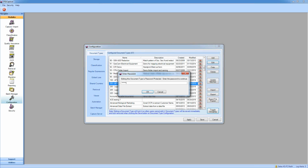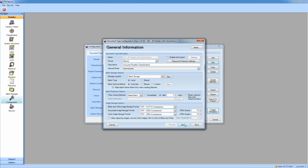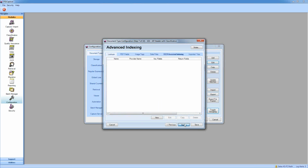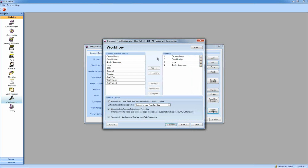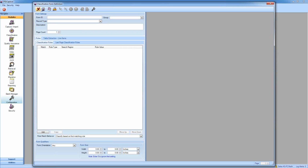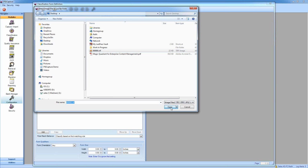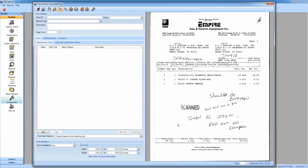Let me type in my password here. There we go. And now we're going to go create a new rule set. So I'm just going to go all the way out to step 9 where classification happens. And do you remember that we had some invoices we didn't recognize? Let's add a brand new vendor in here, one we've never seen. I actually have it on my desktop. Now, you did not see Empire Gas and Electric in the original demonstration, so the software has never seen this one.